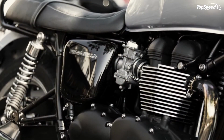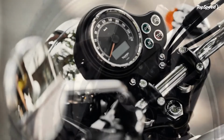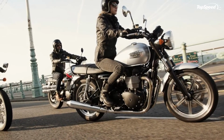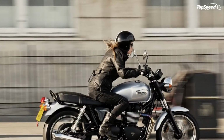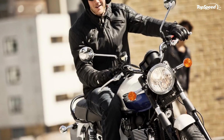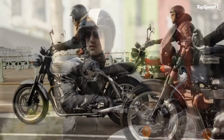Quick-release summer screen. Quantum-coated polycarbonate screen offers superb durability and scratch resistance. Features lockable quick-release mechanism, chrome mounting brackets and subtle Triumph branding. King and Queen seat. Traditional King and Queen seat unit, offers superb comfort and button detailing.